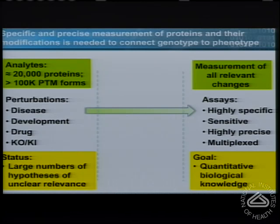So we have this gap, and this terminology, valley of death, can be applied in a number of contexts. I would venture to say that this represents a valley of death for these measurements, where we have an unmet need in order to achieve measurement of all of these relevant changes using assays that are highly specific, sensitive, precise, and importantly can be multiplexed, particularly in the biomarker area.